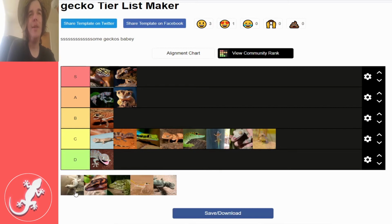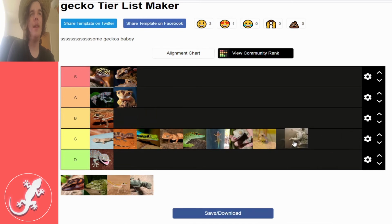This little white thing, what is this? Is that a mourning gecko? No, no it's not. I don't know what that is. I'm going to put that in C tier. I'm going to break up the C tier a little more, I promise.